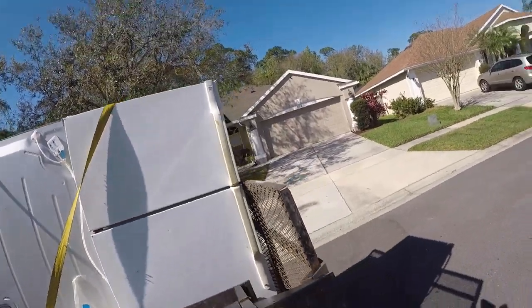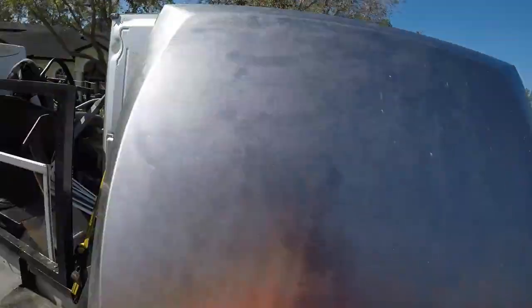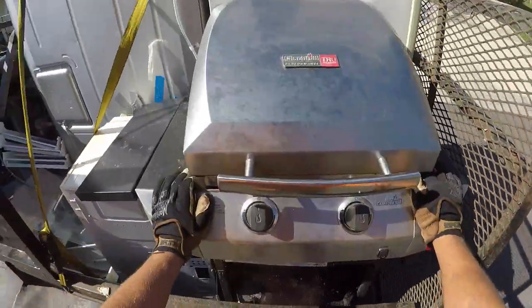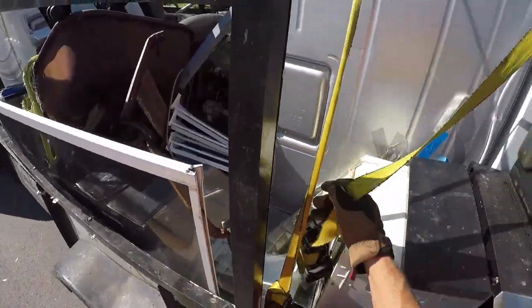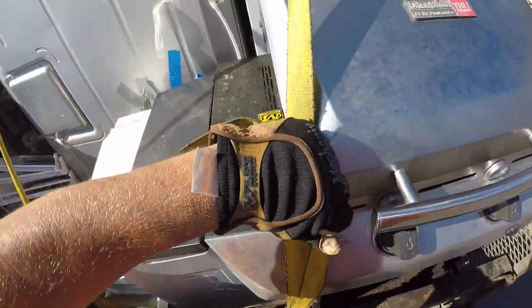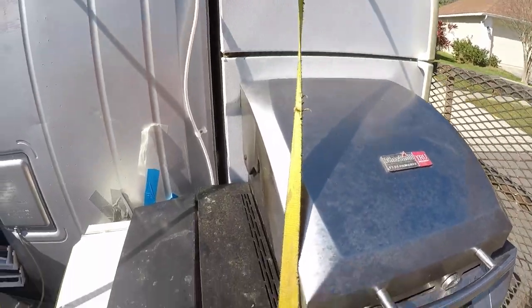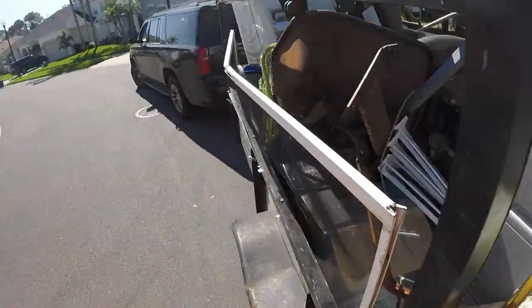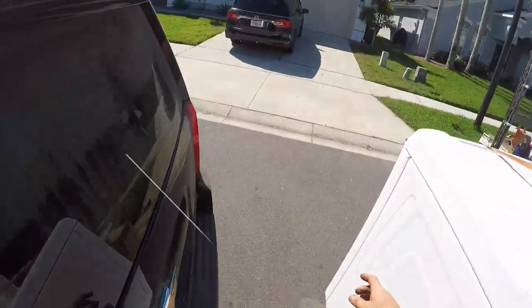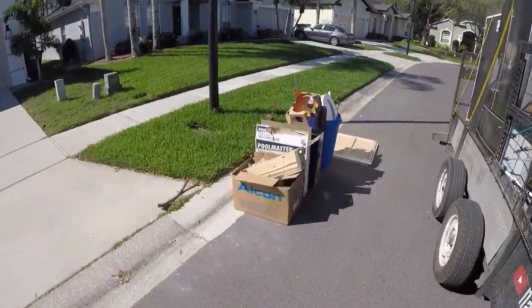Come on, squeeze. Squeeze. Yeah, like a glove. Alright, let's get out. We're gonna take a quick peek here, just for giggles.